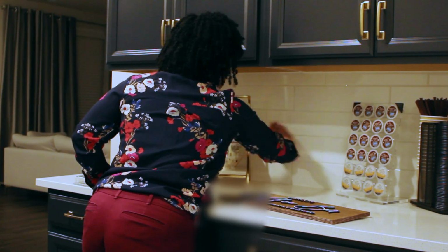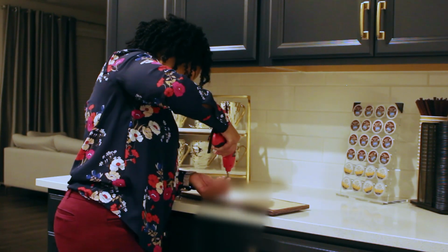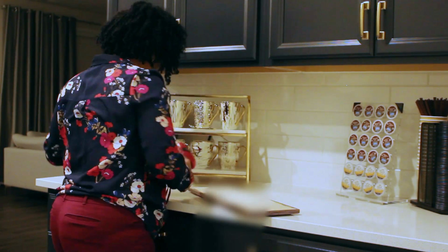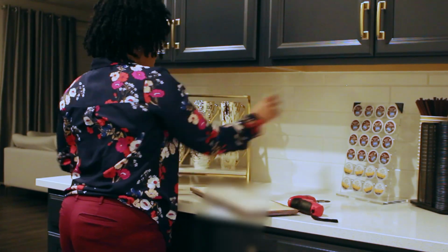The mug stand is from Inspire Me Home Decor. I believe that's the proper name for the company, but she's all over the internet and has a great internet presence as well as company for home decor items.